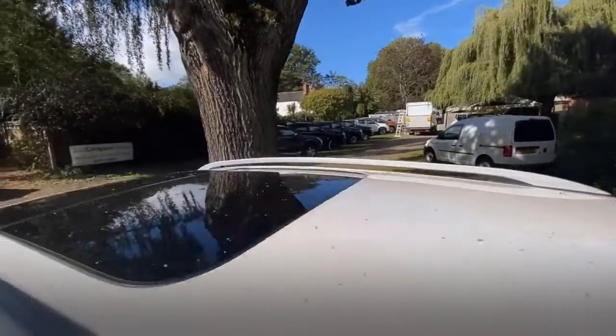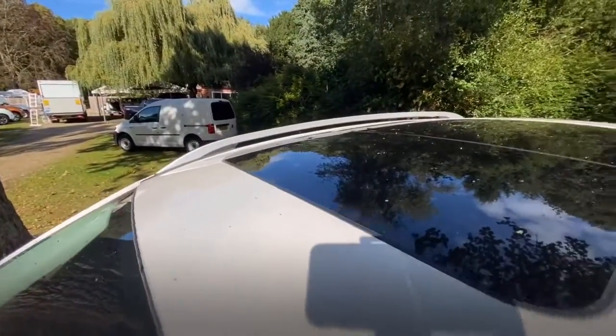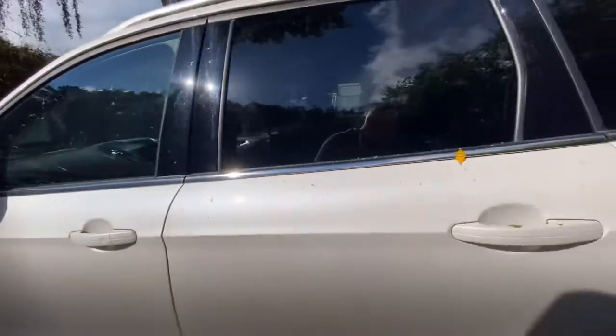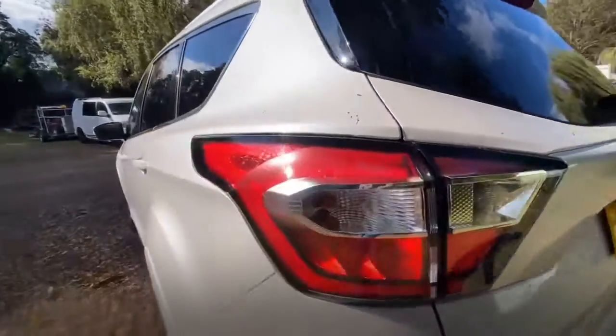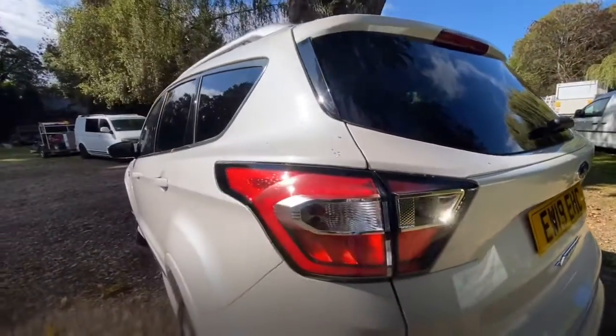Roof, you'll notice it's got the panoramic roof, which has got the shutter system on it as well, and it is fully electric, and that works perfectly. I'll show you that when we get inside. Passenger side tail light is nice, it's clean, it's free from damage. There's no cracks, there's no misting, everything looks spot on.